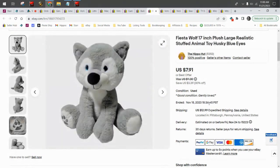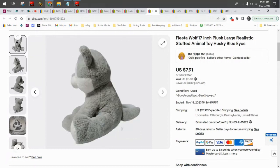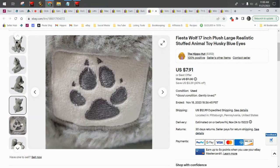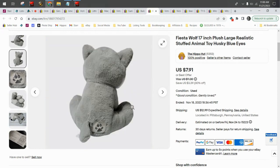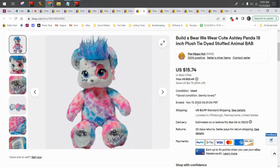All right, next up we have a Fiesta Wolf. This is another big one we sold. He sold for $7.91 plus 13 shipping. And he's just a big Fiesta Wolf. I just listed him very recently. He didn't take that long to sell. And he went in one of those big boxes as well. This one sold pretty quickly too.